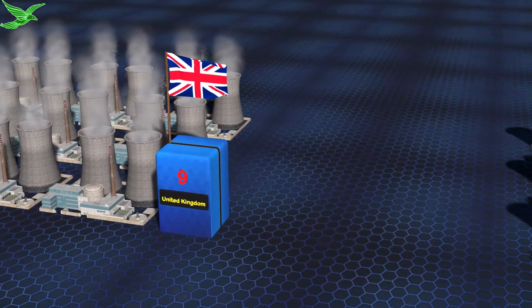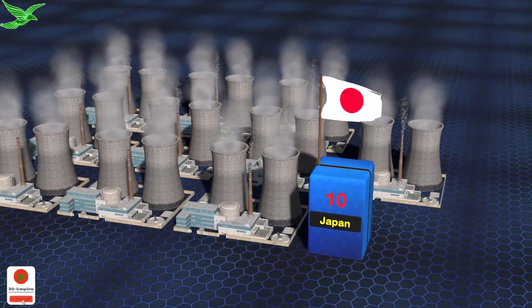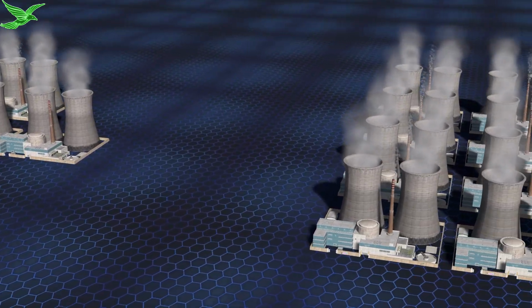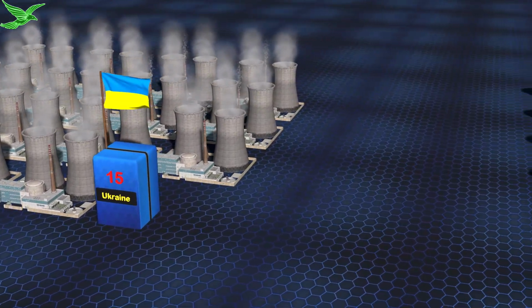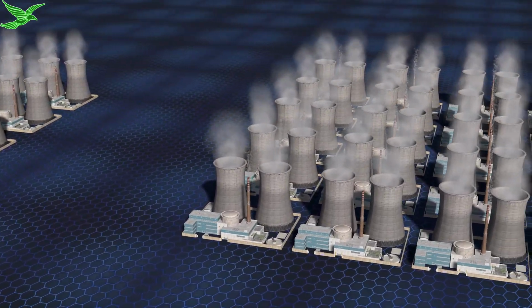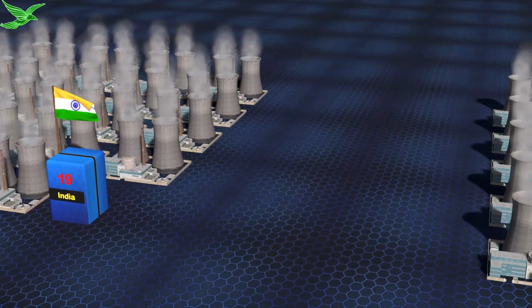4. Japan. Japan has traditionally been a prominent user of nuclear energy, although its reliance decreased after the Fukushima nuclear disaster in 2011. The country has been working on restarting some of its nuclear reactors while also exploring renewable energy sources. 5. Russia. Russia is a major producer and exporter of nuclear energy. It has a significant number of nuclear reactors and supplies nuclear technology to other countries.